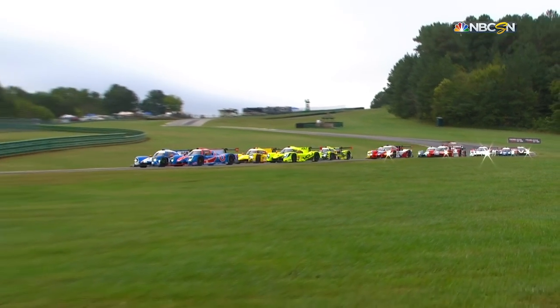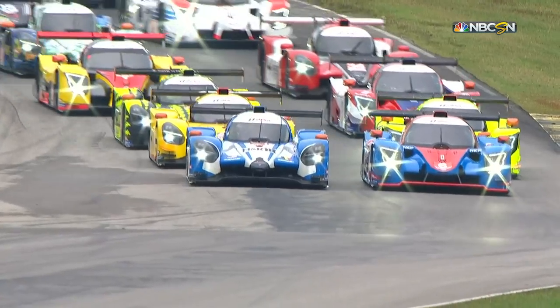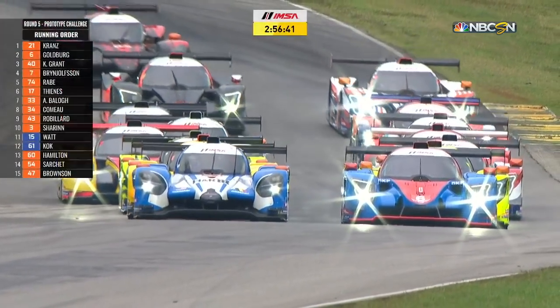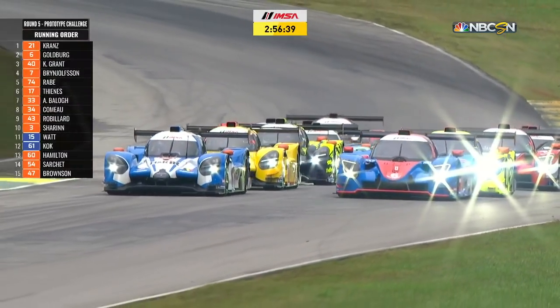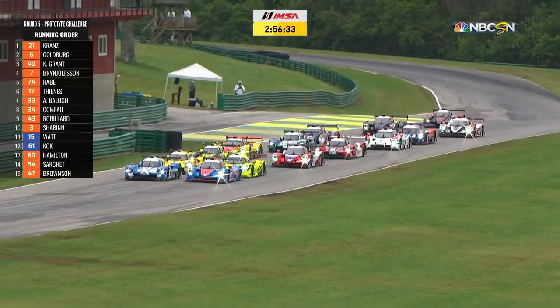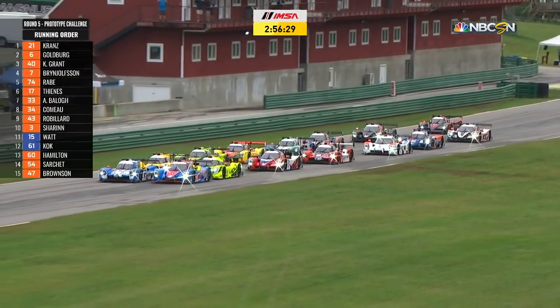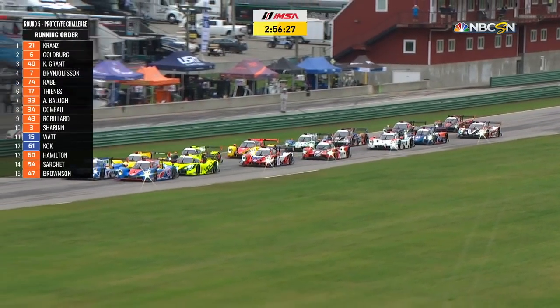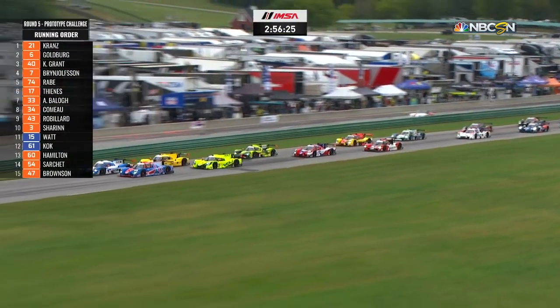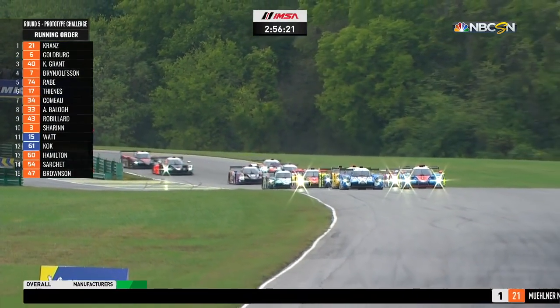5 pole positions in 5 races. Krantz in the white and blue, number 21, driver's right, will lead the field to green. And alongside that, the 6, the blue and red, Dan Goldberg. Goldberg has been impressive the last season in the Prototype Challenge category, and right behind Goldberg, look at that bright yellow 7, Alan Brynjolfsson itching to go, the yellow 40 right beside. Green flag waves, Krantz leads the field down to 1.